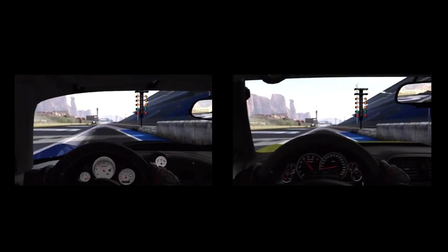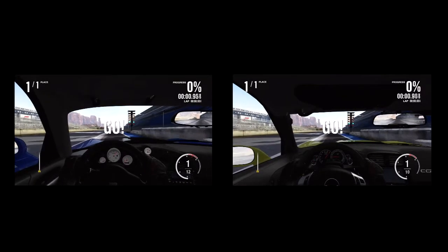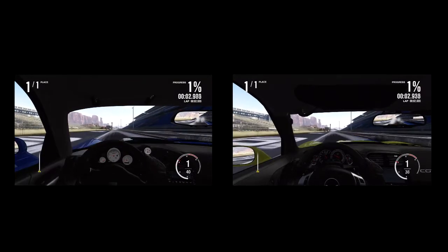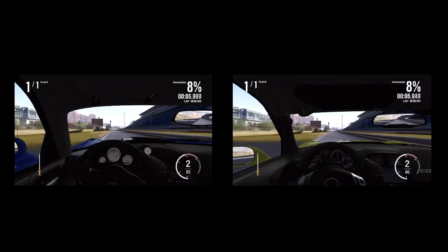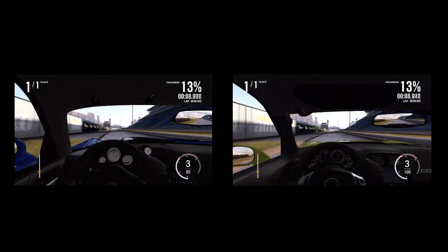Both of these American supercars are extremely powerful. The Dodge Viper runs an 8.3 litre V10 engine and produces 600 brake horsepower, while its rival, the ZR1, has a 5.3 litre supercharged V8 engine which produces 640 brake horsepower.